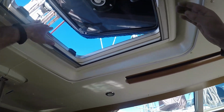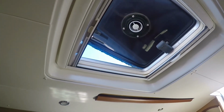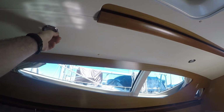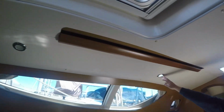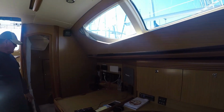There's a lot of air ventilation going through the entire boat. This is a huge hatch, and we've got a screen. Oh, that's nice. This is a mosquito screen, which you need in summer. You've got these nice switch-on LEDs, all separate, instead of one switch for all. Individual switches, so you won't waste it all. Really cool.